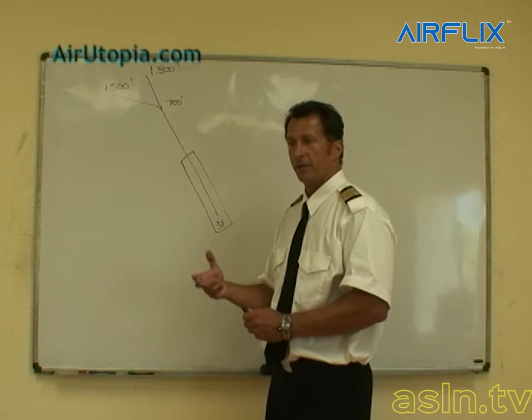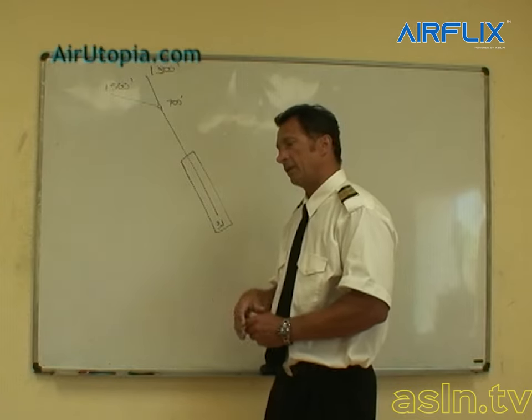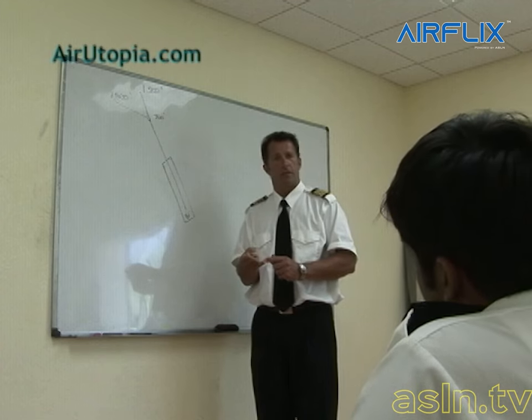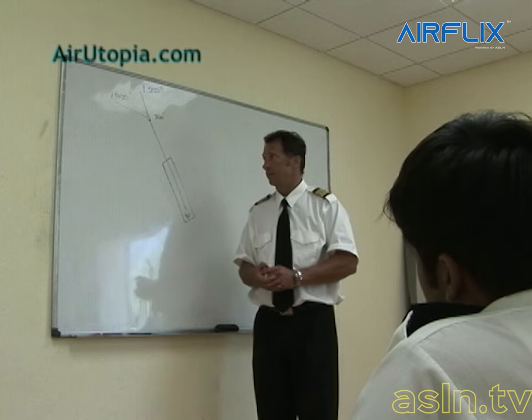Yeah. And then we make a power adjustment. And then after we do some clearing turns again, we will do the steep turn. You know, you may trim the airplane or not. That's up to you. Also, if you want to add power, that's fine with me.